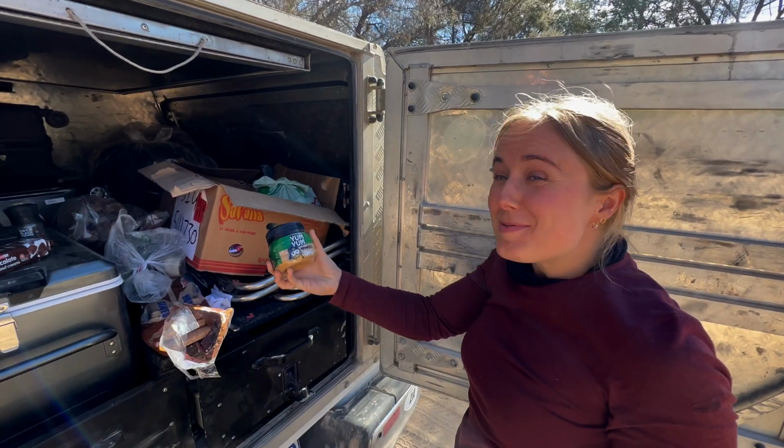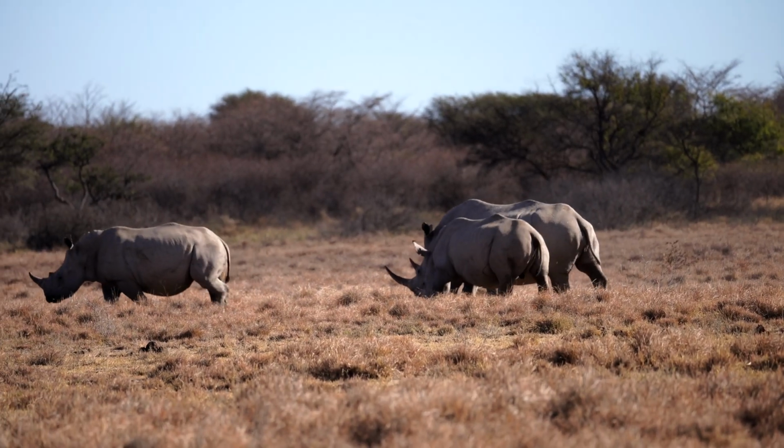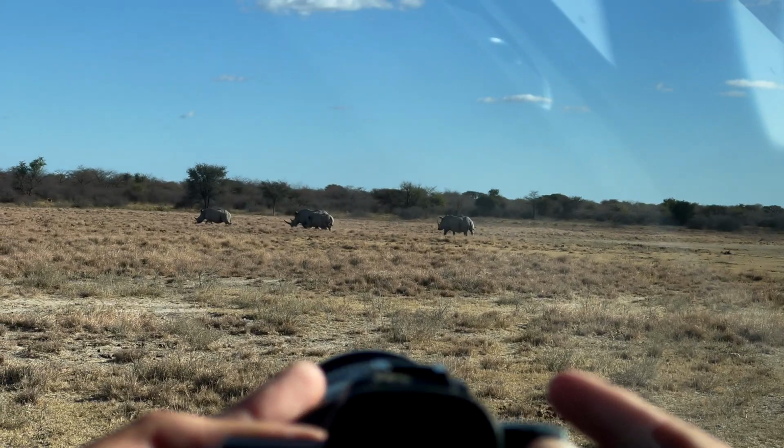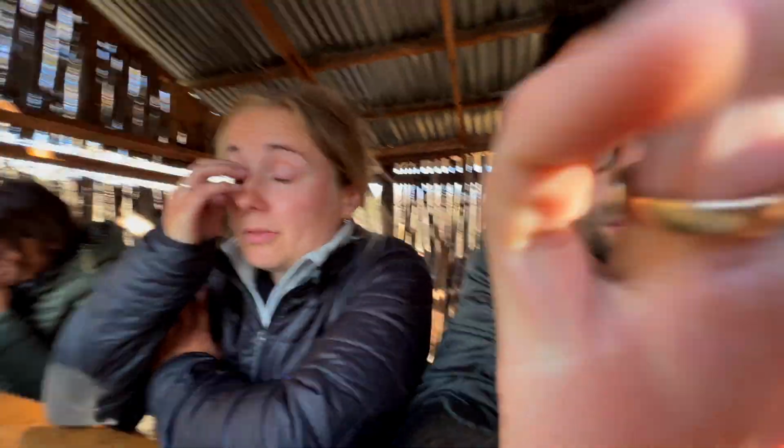The campsite for this day was a rhino reserve, effectively also a big game reserve. Here they would be taking care of rhinos, so if they had been poached or hurt out in the wild, they would take them into this reserve and take care of them.